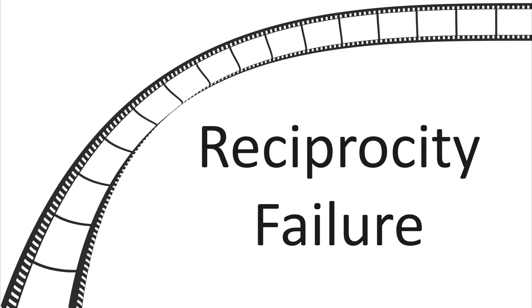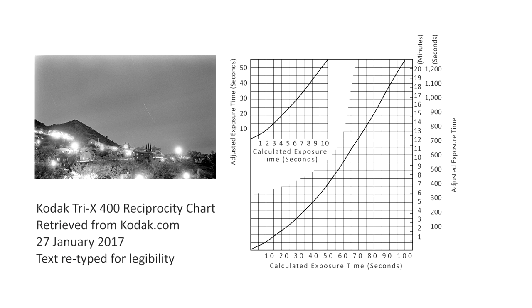Kodak is fantastic about providing reciprocity data. Want to take a 100-minute exposure? Well, go for it. They tell you how to do it in their data sheet. And yes, that actually does happen. And previously, when architectural photography was all film, that happened fairly often.